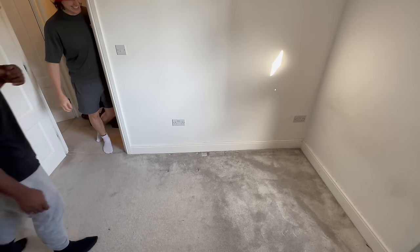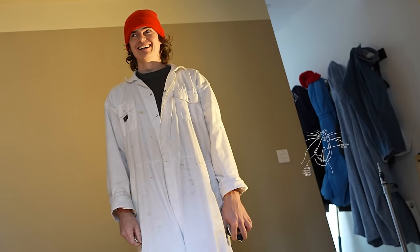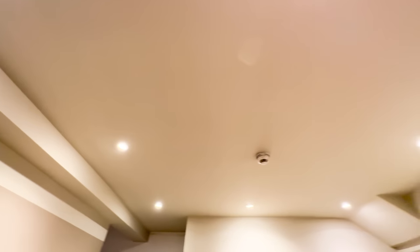And Cullen's dad had some advice for us on the rats. I can't see how you can stop them. Generally speaking, they're nocturnal. And if we want to get this transformation done, we're going to have to be nocturnal too.